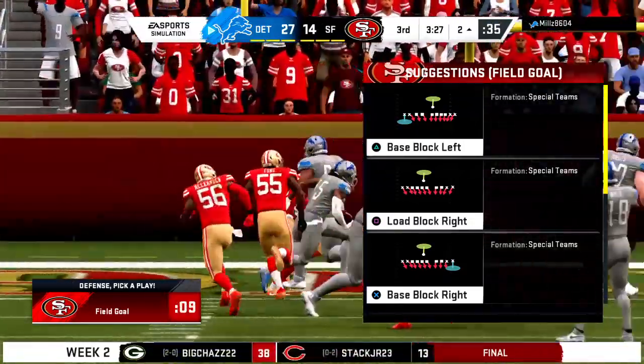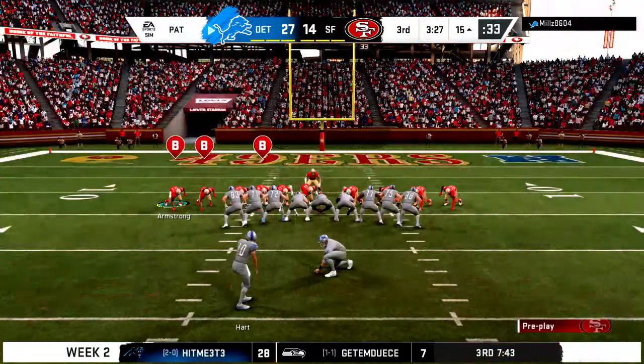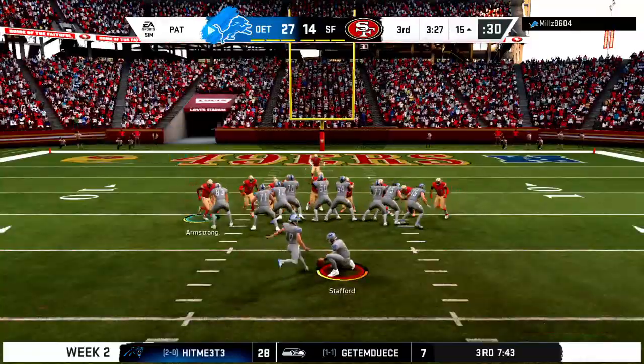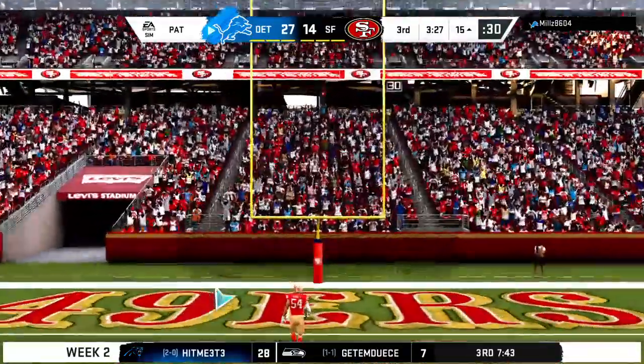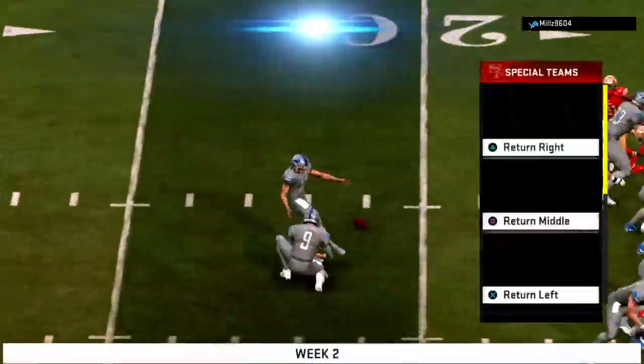And the Lions are able to extend their lead. Point after try forthcoming. He's got it as they double up the lead. This one's now 28-14.